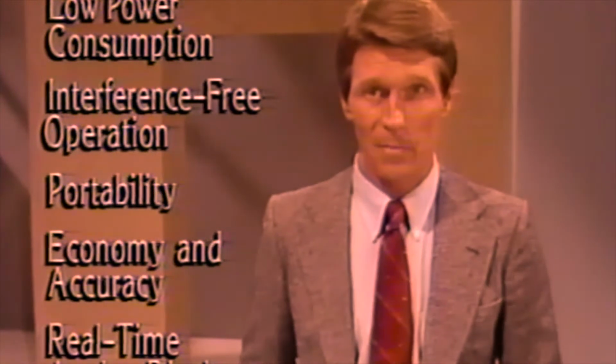ScanMate's miniature circuits and extremely sophisticated technology make it all possible. The unit's low power consumption, its interference-free operation, its portability, its economy and accuracy, its real-time analog display. Without digital converters, there's no image delay. You see what's happening in real time, real easy.